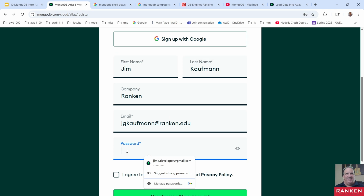The important thing is when you create your password, because it's going to be used in a couple different places, it's important to hold on to this password. So when you're doing this, write down your email address, whatever email address you use, and whatever password you create.